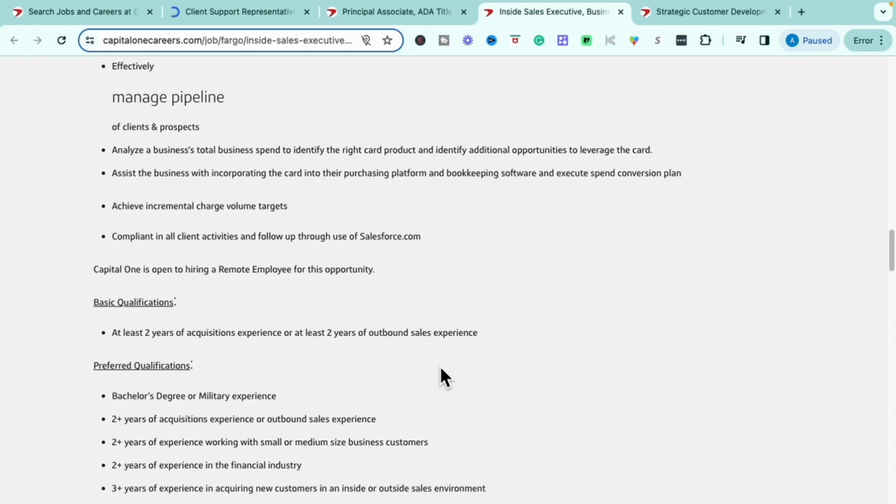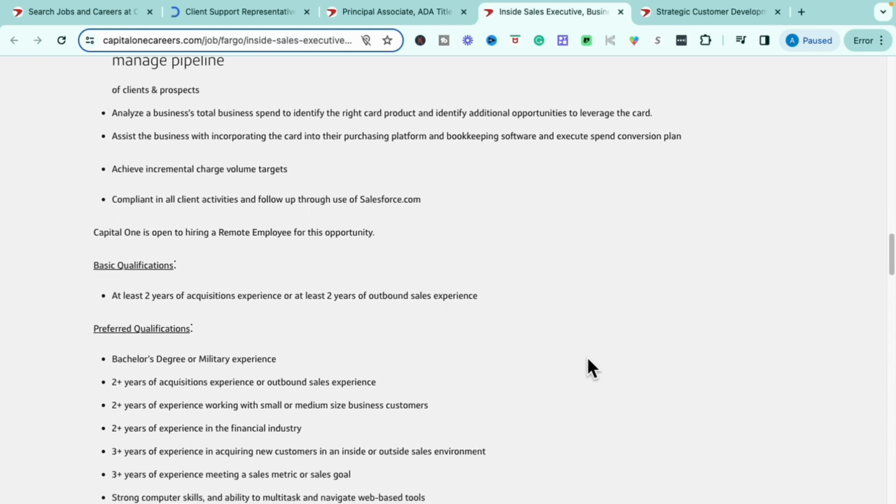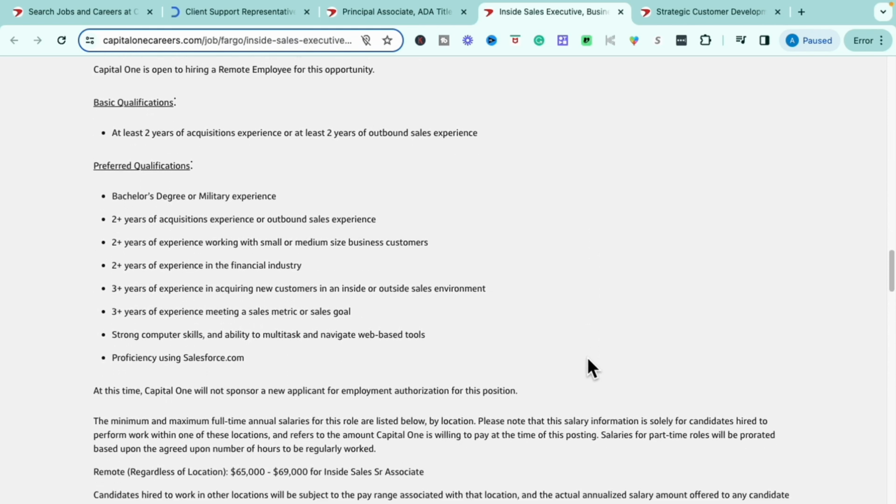Now, the basic qualifications for this role is having at least 2 years of acquisition experience or at least 2 years of outbound sales experience. Preferred qualifications, these are a plus if you have them, but you do not need them, is having a bachelor's degree or military experience, 2+ years of acquisition experience or outbound sales experience, 2+ years of experience working with small or medium-sized business customers, 2+ years of experience in a financial industry, and then you're going to need 3+ years of experience acquiring new customers in inside or outside sales, as well as understanding sales metrics and sales goals.